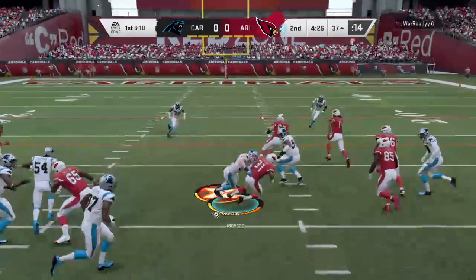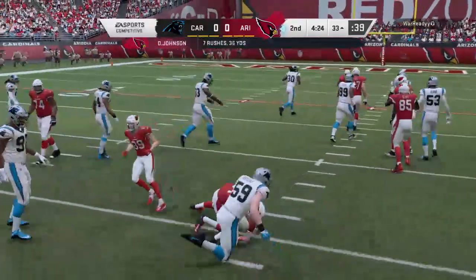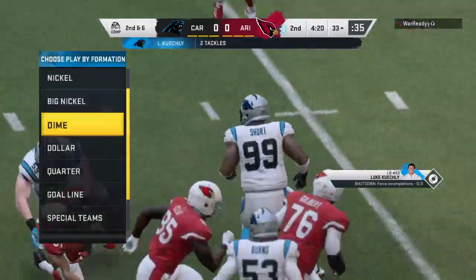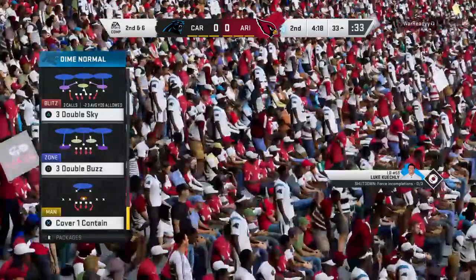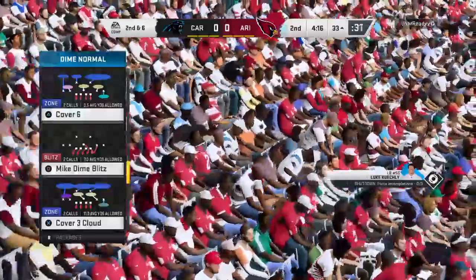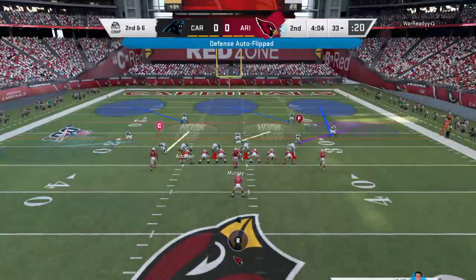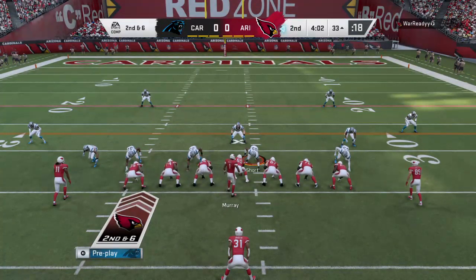Out of the pistol, here's Johnson. And he'll be taken down at the 33, a pickup of about 4. Tough running there. That's a hard-earned 4 yards. Yeah, those are the unsung kind of runs. They don't fill up the stat sheet, but they do set you up in good position on second down. The run got 4. Now they deal with a 2nd and 6.